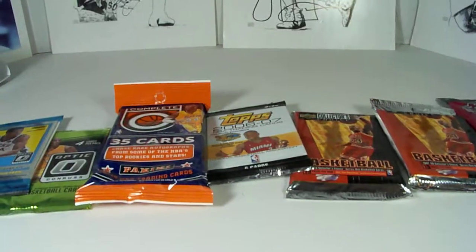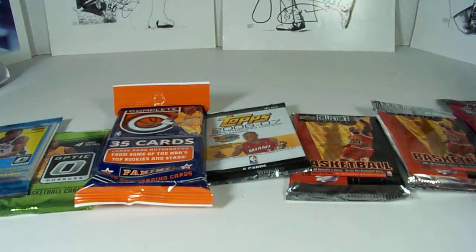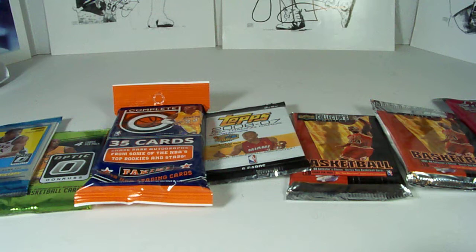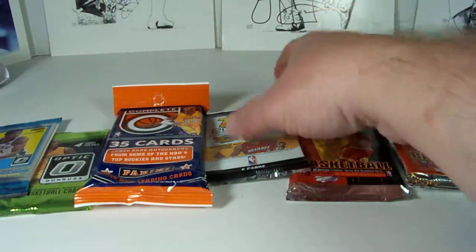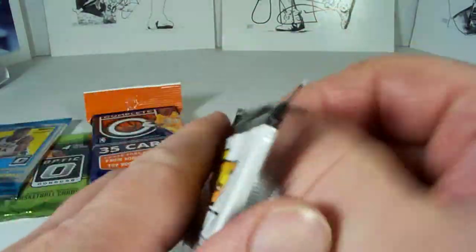So what we're gonna do is I'm gonna switch seats with the guys. We have 1, 2, 3, 4, 5, 6, 7, 8, 9 packs. 9? Oh, that means Dad gets to open one because that's not an even number. What should Dad open? Not the fat pack because that's mine. How about the Topps one with only 6 cards in it. Yeah. So I'll do this one. 2006, 2007 Topps, and then we'll get out of the way and let the guys do their thing.